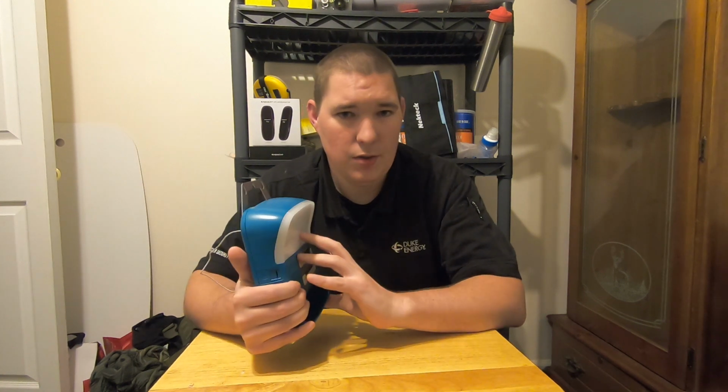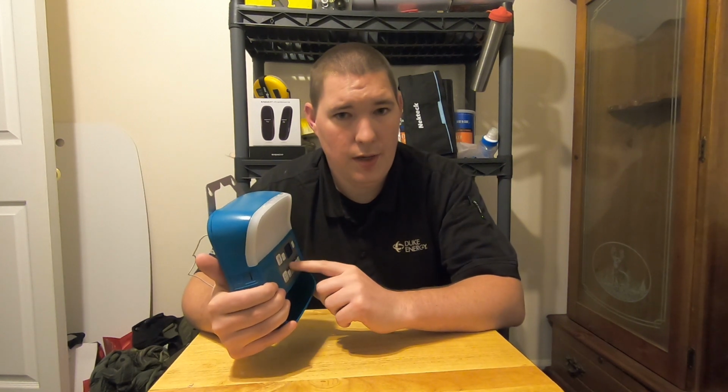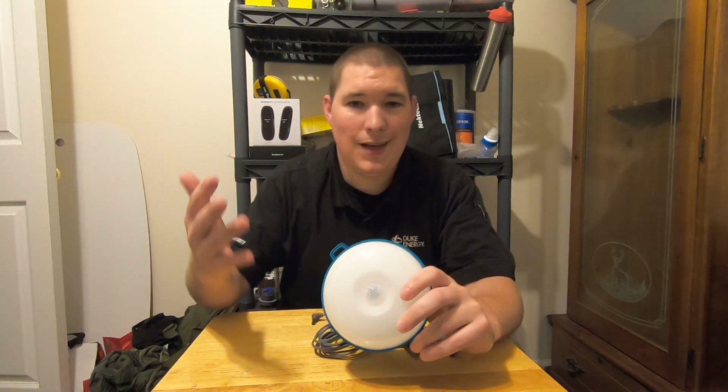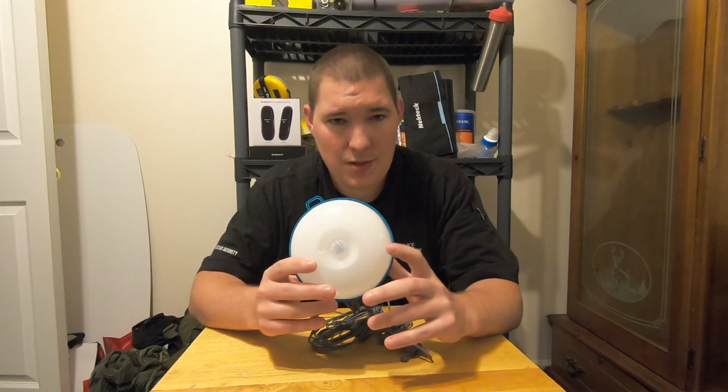So if you got this thing hooked up to a solar panel, let's say it's been 4 or 5 hours, and you look on this and your little bars went down, it's probably time to move that panel to a better spot. Like I said, this product comes with 4 lights. That was one of them. These are the rest of them.